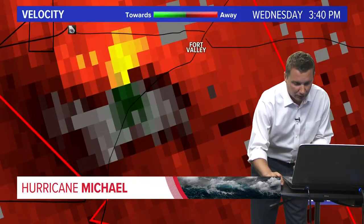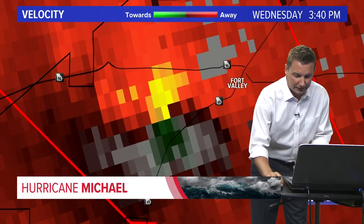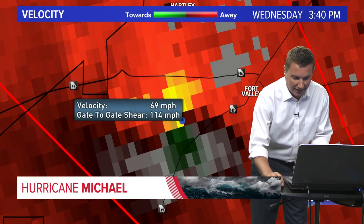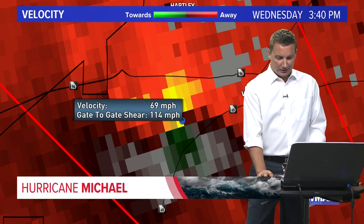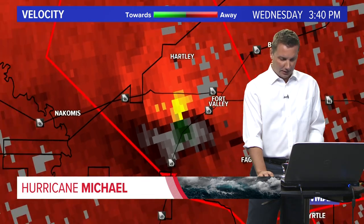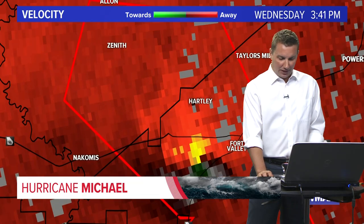Let's go on back to Peach County. This is west of Fort Valley. It is still very tightly wound. Very curious, concerned about what's going on at Fort Valley State to see if any damage there. It's back to having gate-to-gate shear at 114 miles per hour. So this is a serious situation in Peach County right now. Heed those sirens, the warnings. If you are anywhere in Peach County, especially west of Fort Valley, you need to be down and waiting for this thing to pass on through.